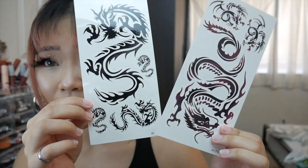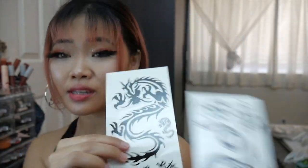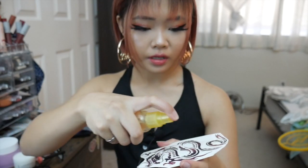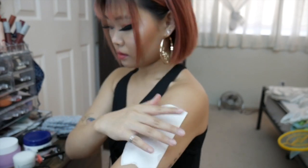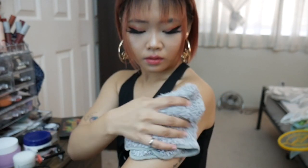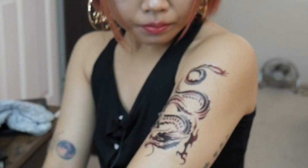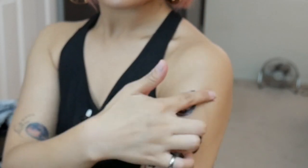I have these 2 designs. I'll probably do these 2 big ones. And then I'm supposed to spray down the tattoo itself with water. Good thing I have a bottle of water here. Let me use a wet towel. These bigger tattoos are kind of hard to put on. So there it is. Put this one right here. So now the tattoos are on.